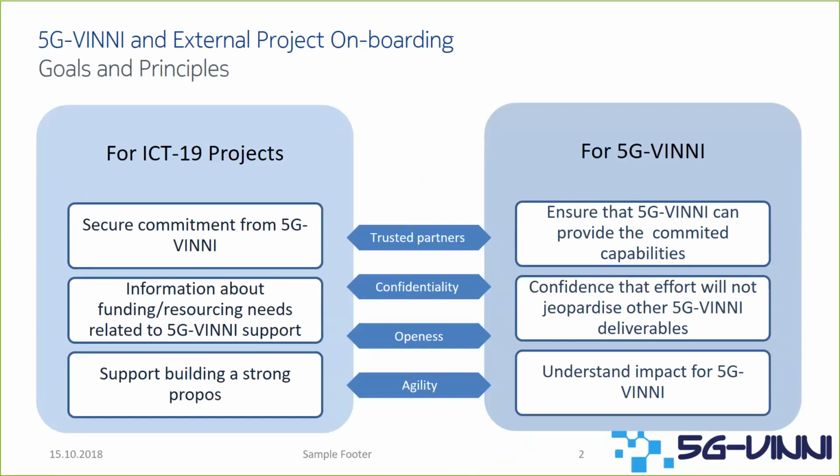And so we've already come across that there are multiple ICT19 projects competing for limited funds from the European Commission. We have partners within 5G VINNI who are also involved in other ICT-19 projects, and there's overlap there as well that we have to be careful of. So the important aspect for us is that confidentiality is maintained. And although we have to share information internally within 5G VINNI, it's to make sure that it's only shared to those members of the project that need that information to provide any commitment to ICT-19 projects, and to be careful how that information is then shared out to the parent organizations of vendors, for example, that are involved in 5G VINNI.